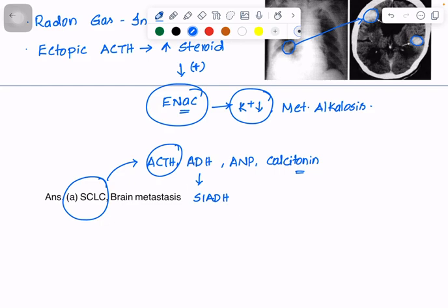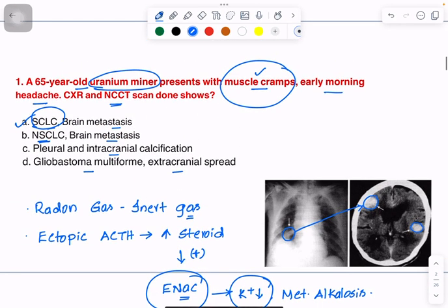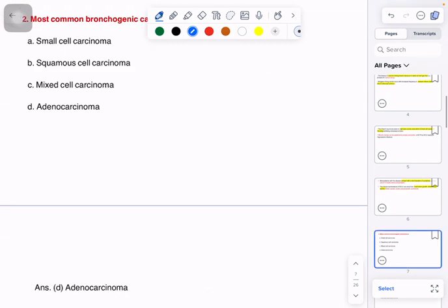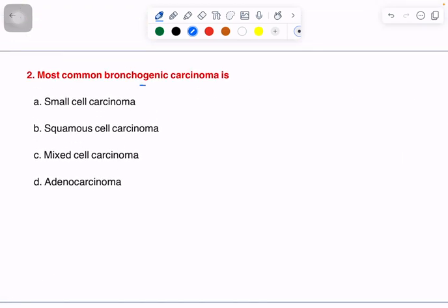These are all the various hormones produced from small cell carcinoma of the lung. But because of the increased production of ACTH, there will be hypokalemic metabolic alkalosis. So the answer to this question is the first option.